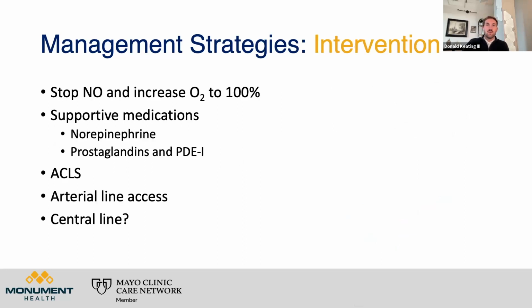So moving on with the management, you want nitrous oxide to be completely discontinued, as it can accumulate and draw the gas embolus into the pulmonary vasculature. The patient should be placed on 100% oxygen. This helps encourage the washout of the emboli and can help correct the hypoxemia that we're seeing.